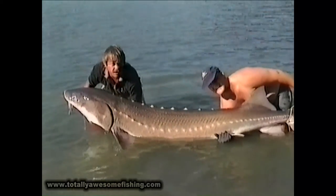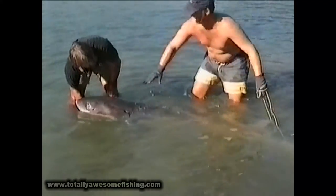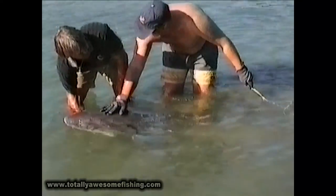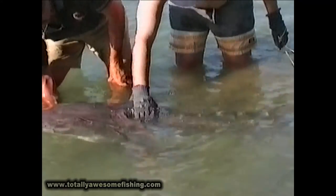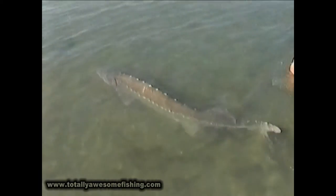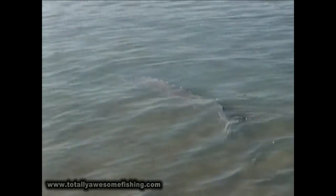That is monstrous. You reckon 250 pounds, Fred? I would say this is probably at least 250. He's probably getting closer to 300. He's only 90 inches long, but he's very fat. He's got a lot of belly there. Here he goes. Nice fish. Good to see you go back. Awesome. That's got to be a 280 to 300 pound fish. And the best thing about it, it lives to swim another day.